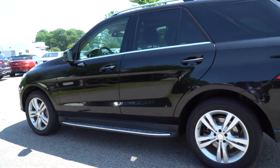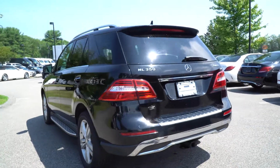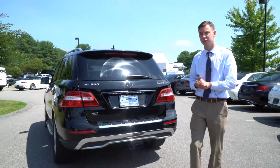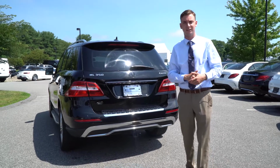As we come around to the rear, we have these wraparound LED tail lights, ML 350 and 4MATIC badging, trailer hitch down on the bottom. A lot of great options. Figure we give you a little video tour of the outside. Let's take a closer look at the inside.